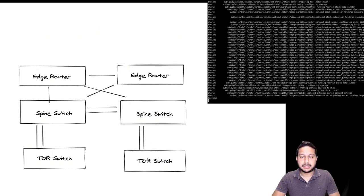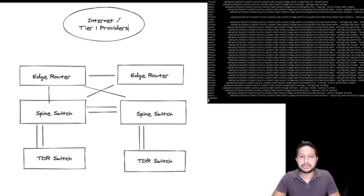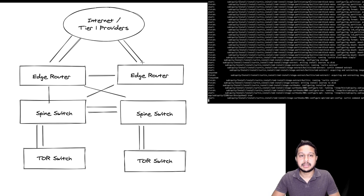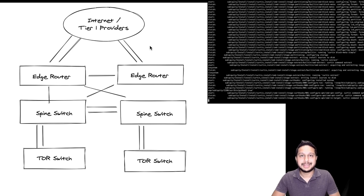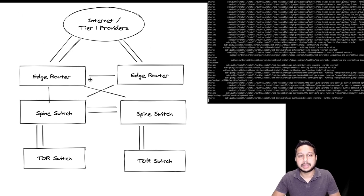For internet connectivity, we work with multiple tier one providers in each region. We deploy multiple 10 gig connections back to each router, and this again gives us the resiliency we need. If there are any problems with an individual provider or a physical connection in the data center, we've got resilience that allows traffic to be routed anywhere around the platform. This core networking design allows us to lose any edge router, spine switch, or top of rack switch, and still maintain connectivity throughout the rest of the rack.